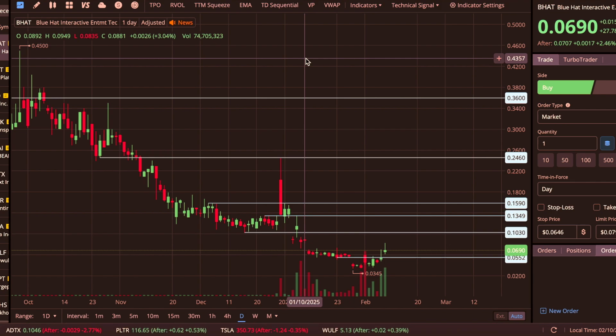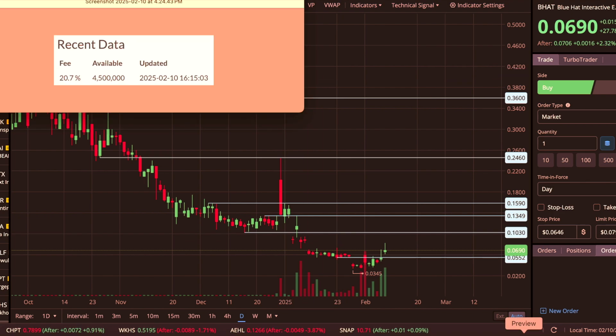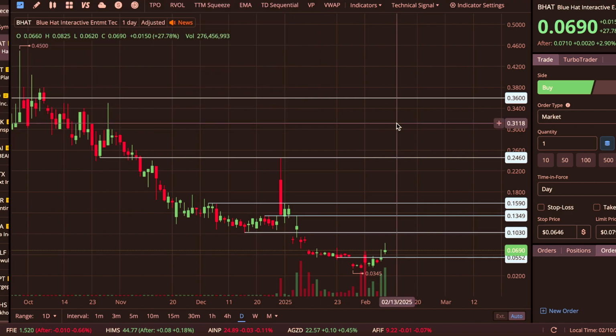But first things first, right? Let's see if it can even keep this motion going, then see if we can get that fee to climb. I'll pull these back up. Get that fee to climb to high double digits, maybe even triple digits, get those available shares down to under 100K, ideally down to like 10K or something. That could be pretty interesting at that point, but that's why it's hard. It's those three factors coming together.